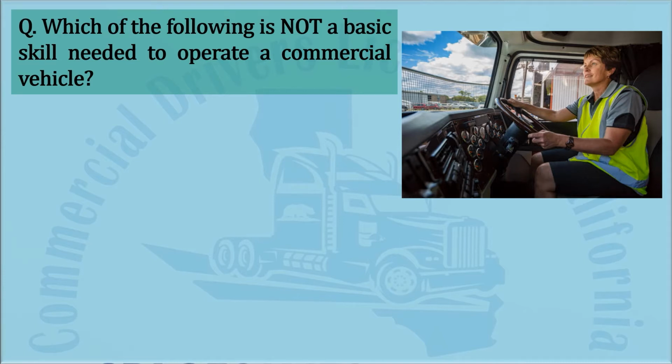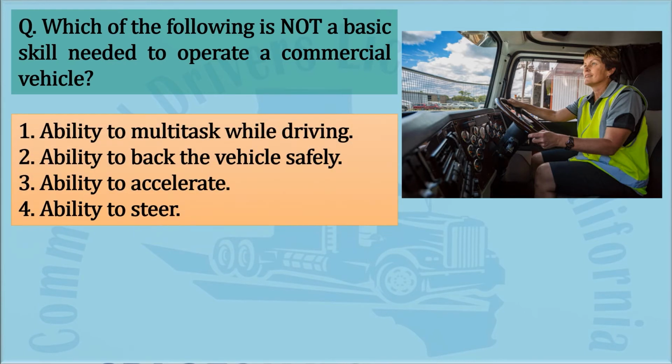Question: which of the following is not a basic skill needed to operate a commercial vehicle? Option number 1, ability to multitask while driving. Option number 2, ability to back the vehicle safely. Option number 3, ability to accelerate. Option number 4, ability to steer.